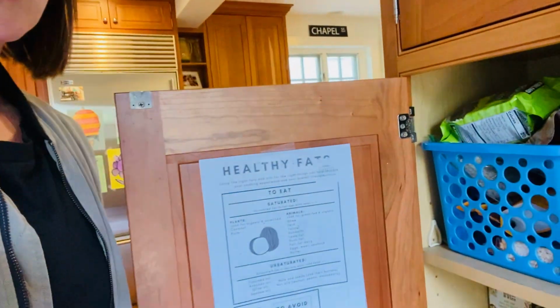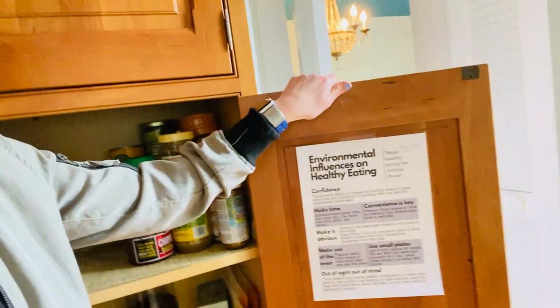I have a freebies tab of awesome handouts on my website. I have them posted up in my pantry, and I always tell clients to have this good fats and bad fats handout printed in their pantry so they don't have to remember all the information. They can just read it. And I have this great handout on influences of where food is in our environment. Again, it's all about putting healthy food at eye level, and putting our treats an extra step to get.